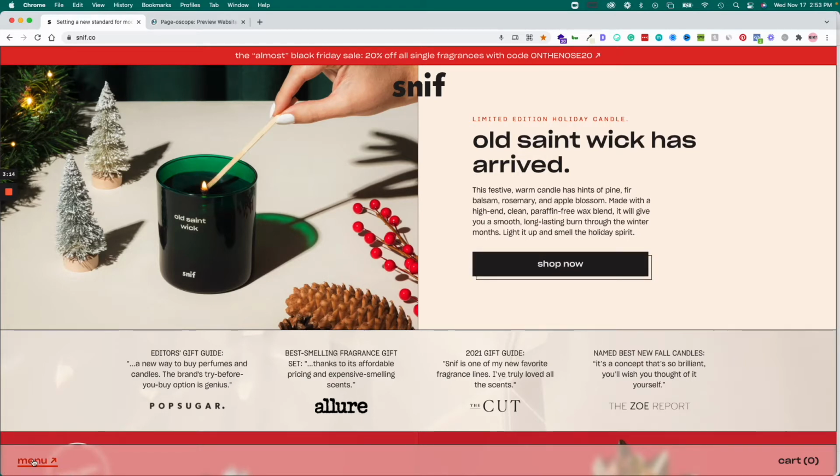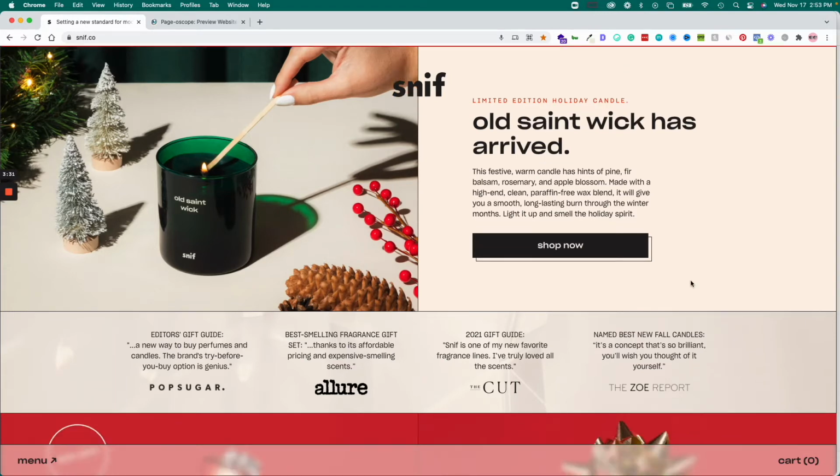And for someone that's not expecting the menu to be on the bottom, it's a little bit of a different experience. It might take someone a second to figure out that it's down here, but they do have a nice clear shop now button, which is great. And they message that this is limited edition, so you can only get it for this season. Let's keep going through the rest of the page.